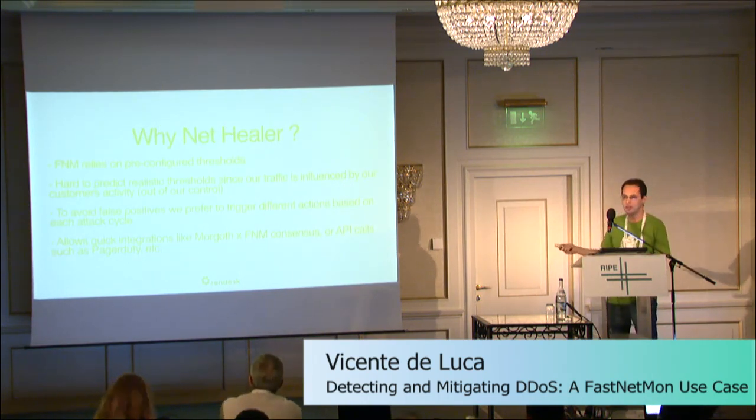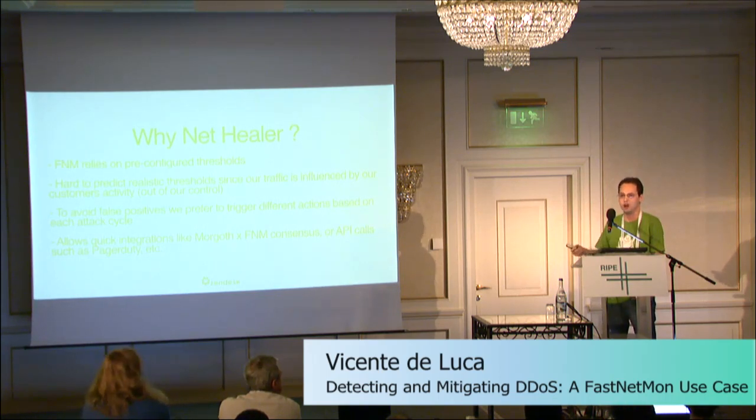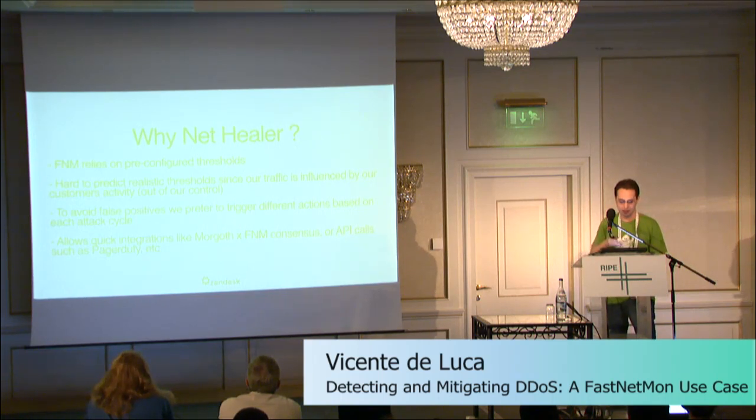So why NetHealer? Why do we need this if FastNetMon is a silver bullet and can solve BGP, etc.? For an ISP, it's easier to configure predefined thresholds. In my case, I don't know the best threshold for my customers, because today I can have a customer using like 100 megs, and tomorrow they have issues, a lot of people are reaching their support, and they have like 400 megs. So this is variable and I cannot predict. This is why we built NetHealer, to work better with these thresholds.